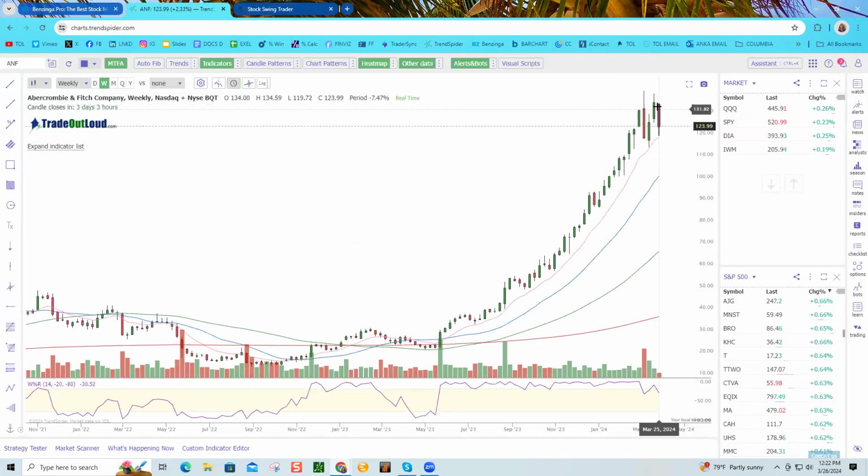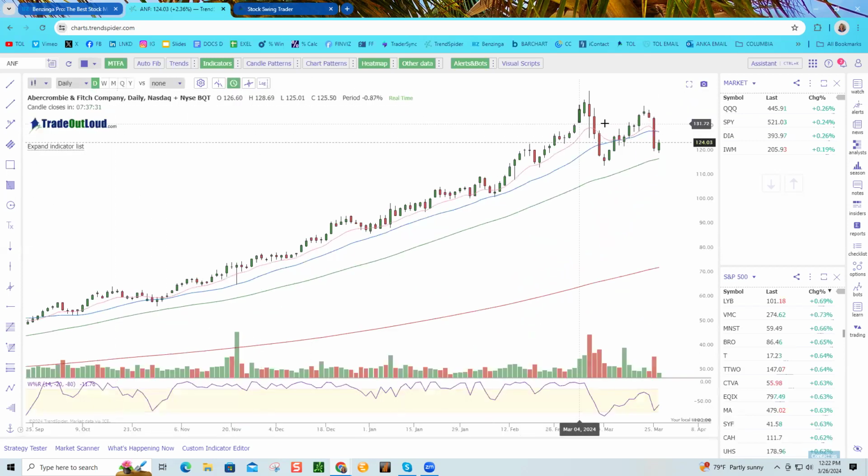This is this week right here. Let the week close and visit it on Monday. It could potentially be bullish over 135 next week, or watch the daily. Ideally, I would like the daily to have a close above 129.70 or so. But other than that, it looks very good.